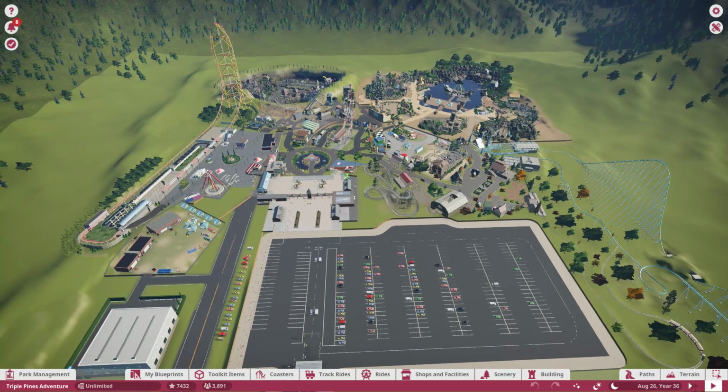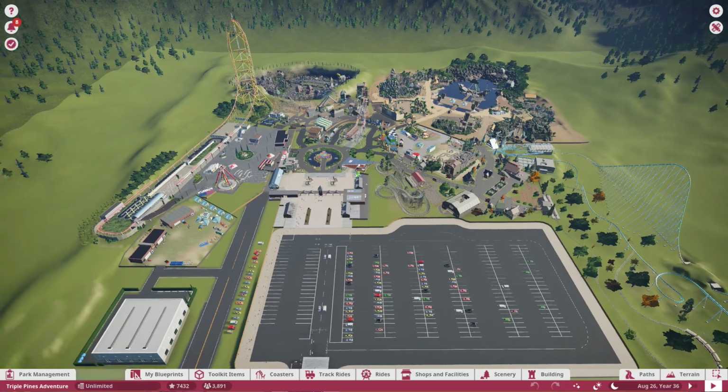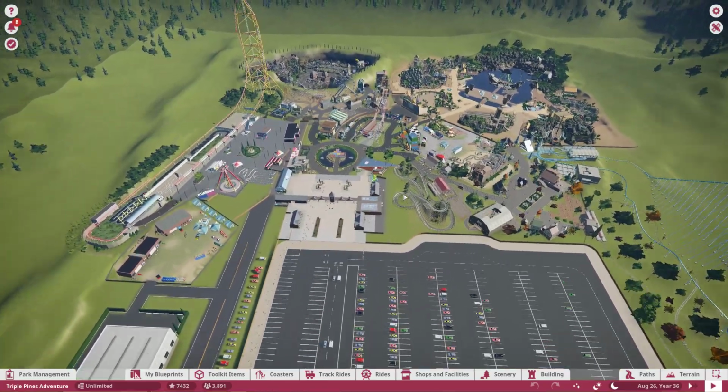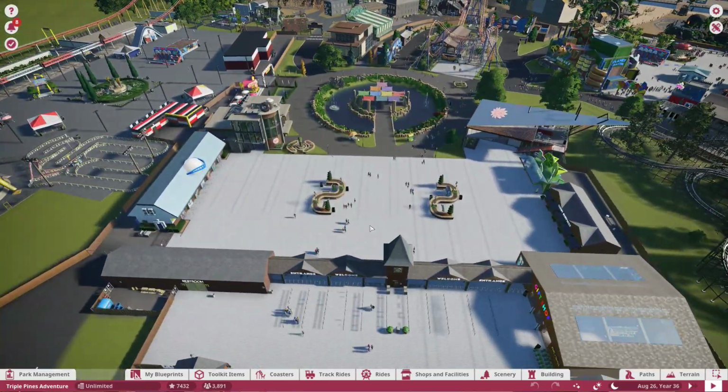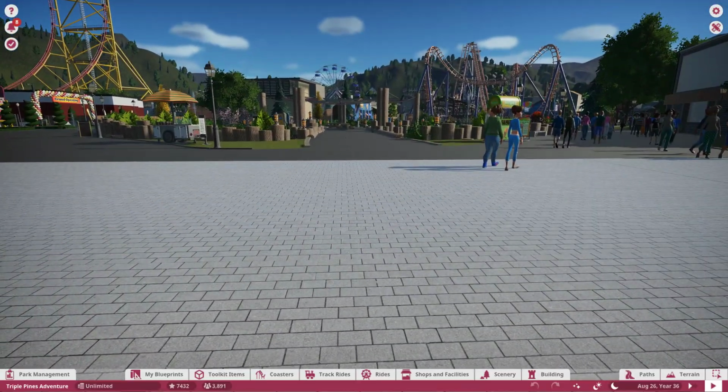Alright, so like I said, we're gonna go over some of the new things. I think the last update that we released was we were working on the Top Thrill Dragster Plaza. So let's go back down to Park View. There we go.